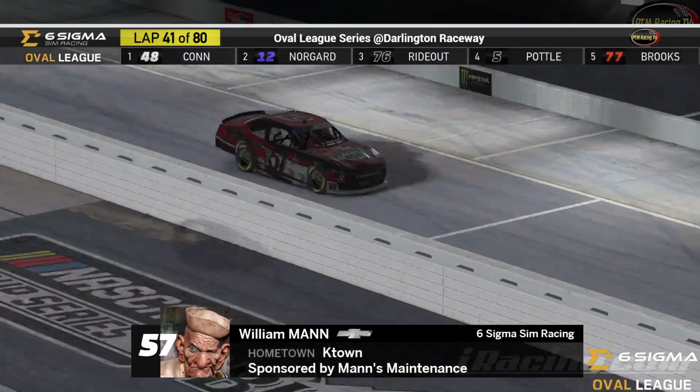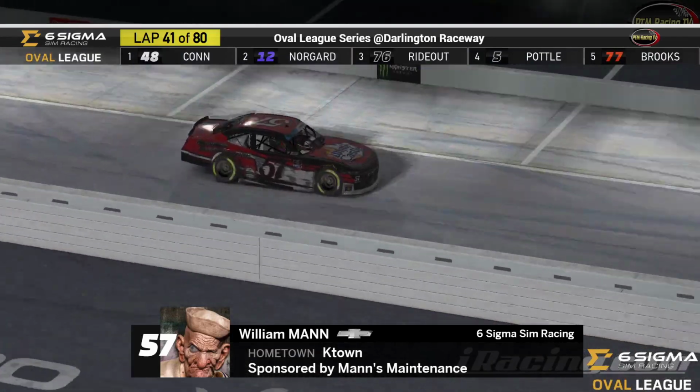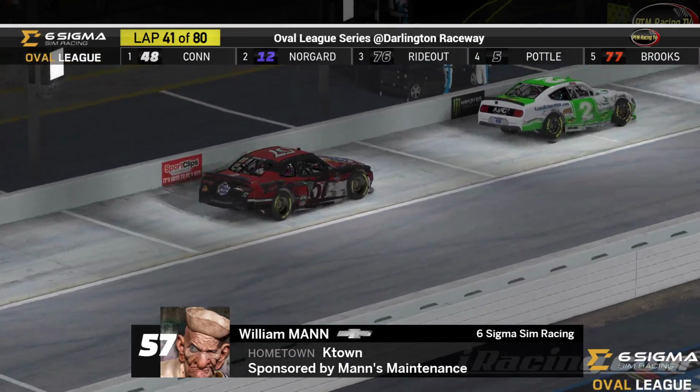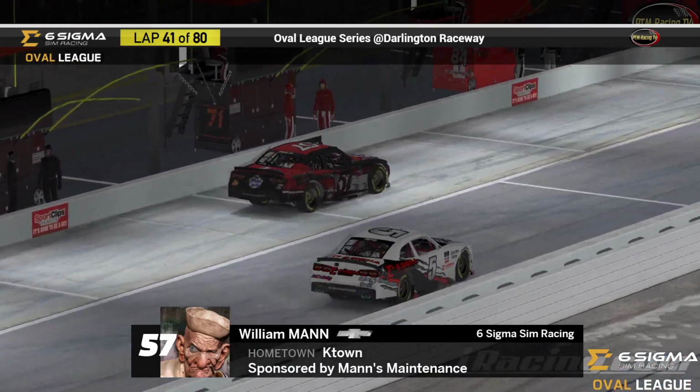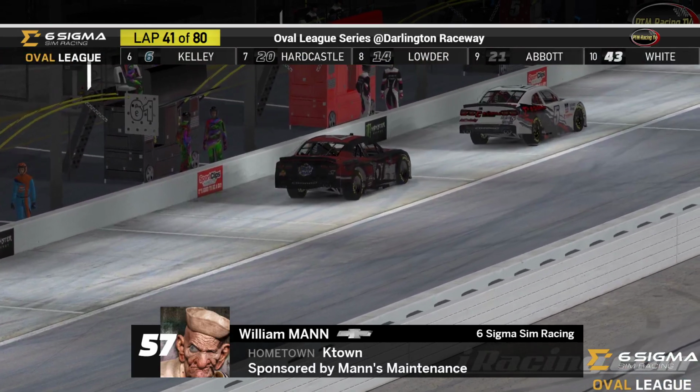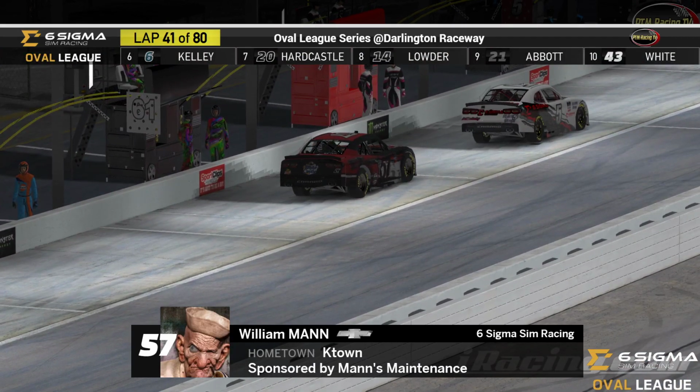Well, man, I gotta ask you, sir. It's been a while since we've seen you, and it seems like this track has not forgotten you too much here. A lot of damage on the right side. How bad has the car been able to hold on from that? It's not too bad. I'm trying to save my fast repair.